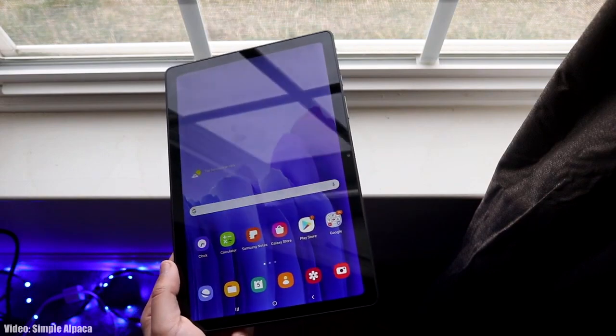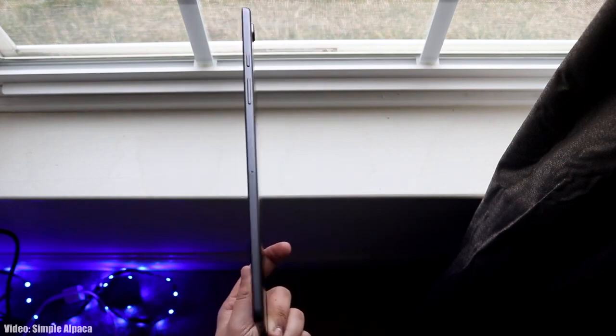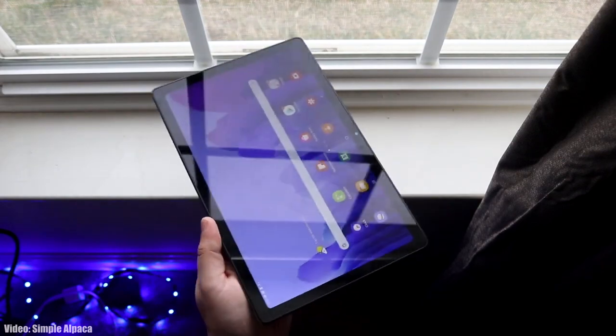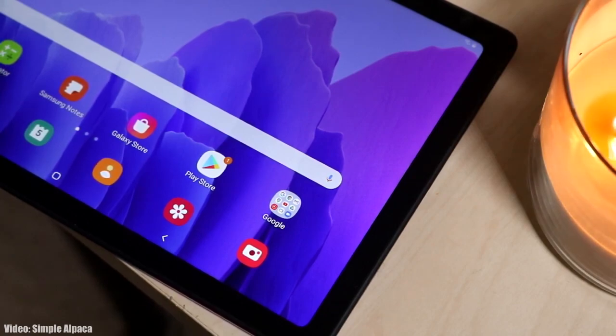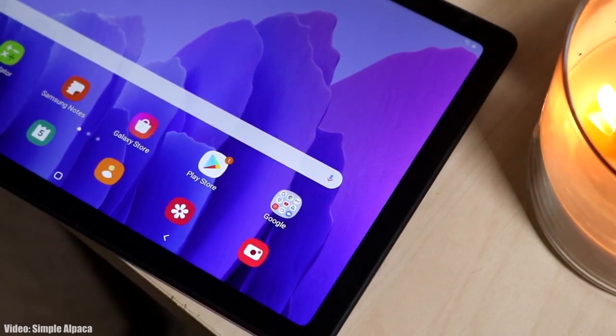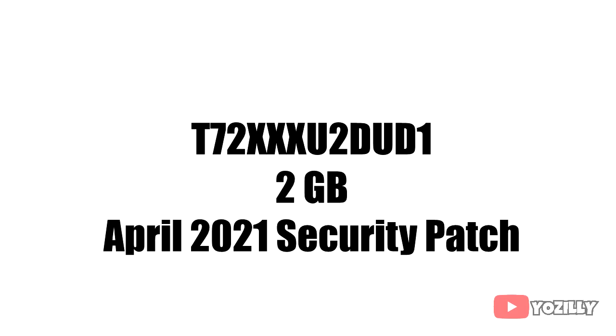Alright guys, so Samsung has released the official Android 11 update for Samsung Galaxy Tab S5e. So if you haven't got the update notification yet, then you don't need to worry because you will get the update within a few days. And instead of One UI 3.0, you will get the latest One UI 3.1 version in this update. So right now I don't have the actual screenshot of the update, but the update has this version number and the size will be around 2 gigs.